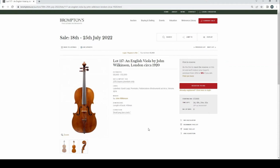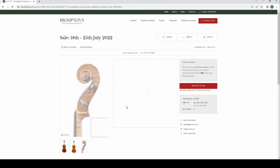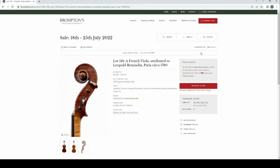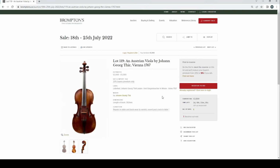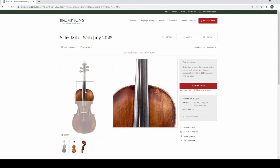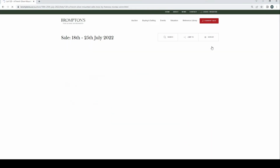English viola by John Wilkinson, London circa 1920, 8 to 12,000 the estimate on that, 419. French viola attributed to Leopold Renaudin, Paris circa 1780, 6 to 8,000 is the estimate there. An Austrian viola by Johann Georg Thier, Vienna 1767, 3 to 5 the estimate, 2.6 is the current bid, 392 is the length of back.